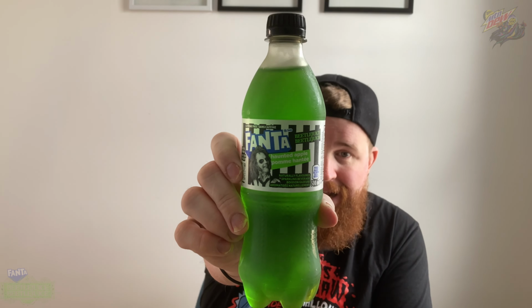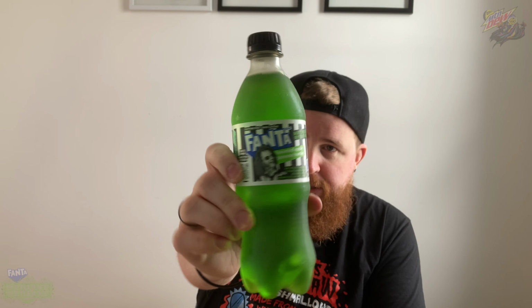Well, the last two spooky seasons I did a taste test. I did Count Chocula 2 years ago. I did the other monster cereals last year. Well, I didn't find Carmella Creeper, and I don't want to try that, to be quite honest with you. But I did find the haunted apple flavor, Fanta Beetlejuice. It's got Beetlejuice's face on there.